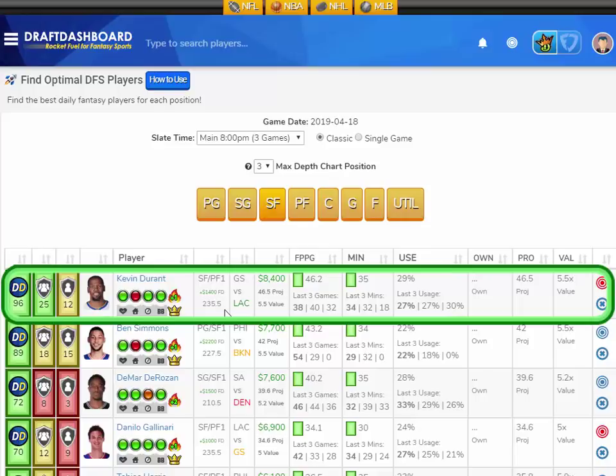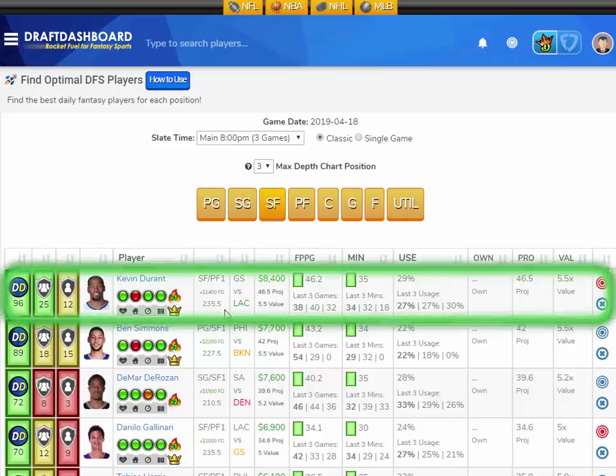No Boogie Cousins. Kevin Durant has been getting punked by Patrick Beverley. He must hear the chatter. He must know at this point that he got sucked into it. There's no Boogie Cousins. I'm expecting Kevin Durant to step up in a big way. So I love Kevin Durant here versus the LA Clippers.